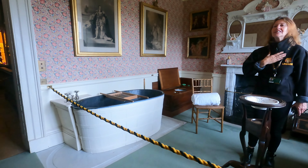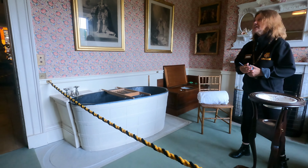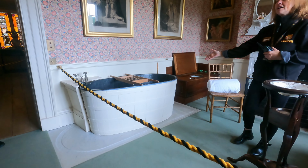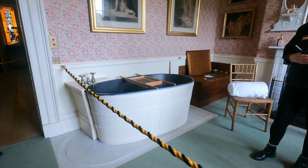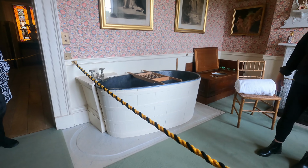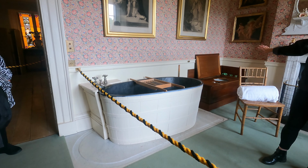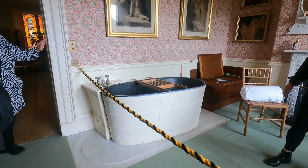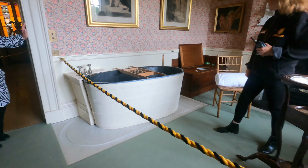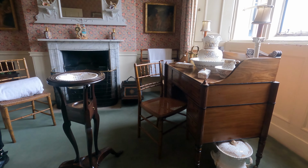Everyone's here? So this is the bath beds. We've got a collection of bathroom furniture, a lead-lined bath, last used by the 5th Marquess, Henry's father, in 1940. And then we've got an early flushing corner. What sort of year would that have been? Very early 19th century.